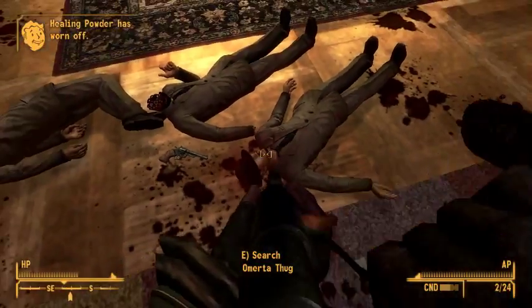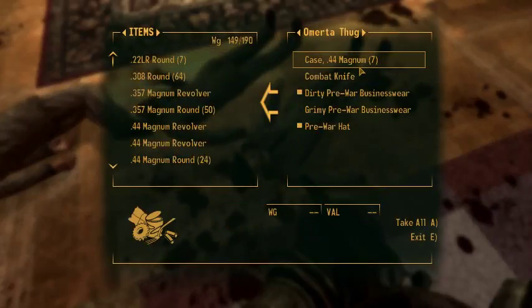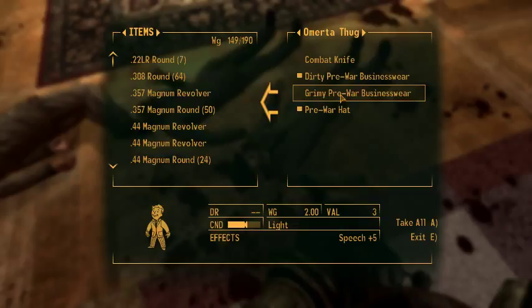Just had to let me keep my weapons, that's all. Oh, that's all I asked.